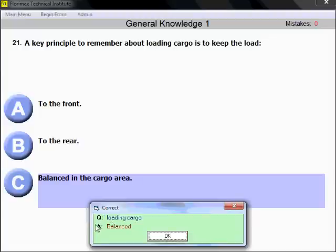Loading cargo, and you need to keep it balanced in the cargo area. Balance.